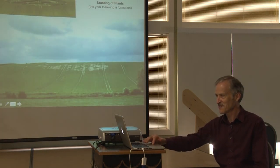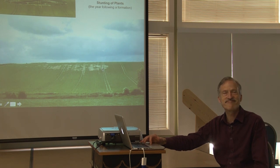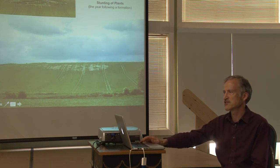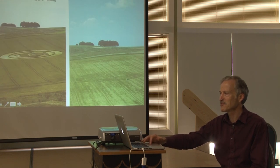Now, furthermore, looking at the soils here, this is the next year, where the previous year there had been a crop formation, and now the soils don't seem to be very fertile, or there seems to be something wrong. The crops aren't growing very well where there had been a formation. But in this case, it's the opposite. Look at that dark green color in the same area the previous year where there had been a crop circle.